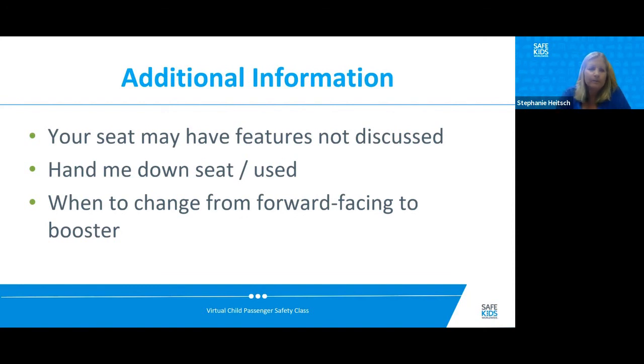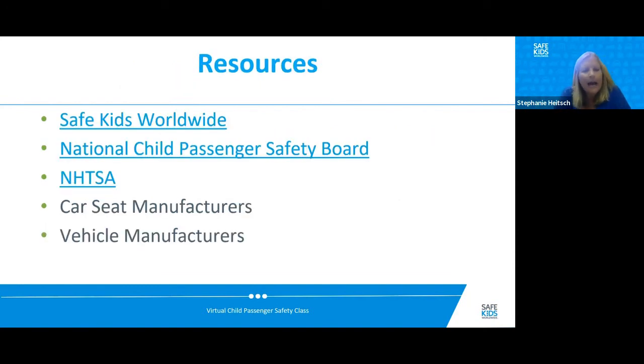Because we cannot obviously talk about every car seat manufactured, it's recommended that you review the manuals, the manufacturer's website, along with reputable sources, such as Safe Kids Worldwide and NHTSA for more information. It is highly recommended that if you have any questions about your seat, call the manufacturer's customer service number.